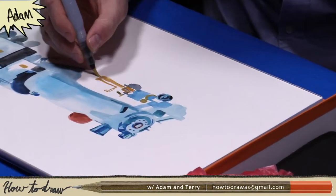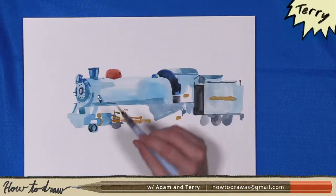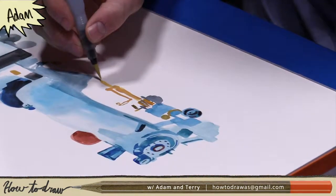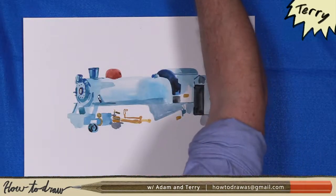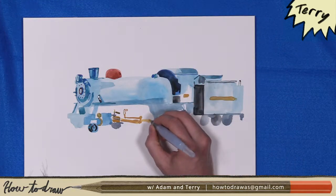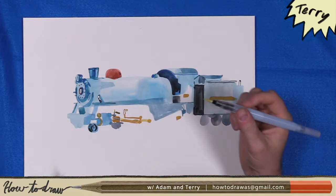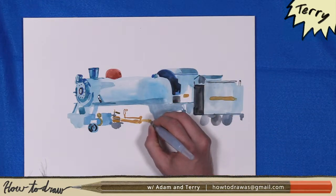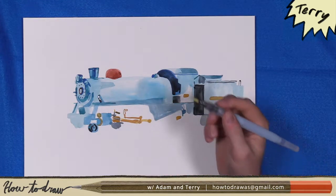The Redeem team wants to know, is Terry's train going to be the same color as the sky? No. The Redeem team on chat. Okay, no, it's not, unless they want it to be. But I'm not really in a place of taking requests.